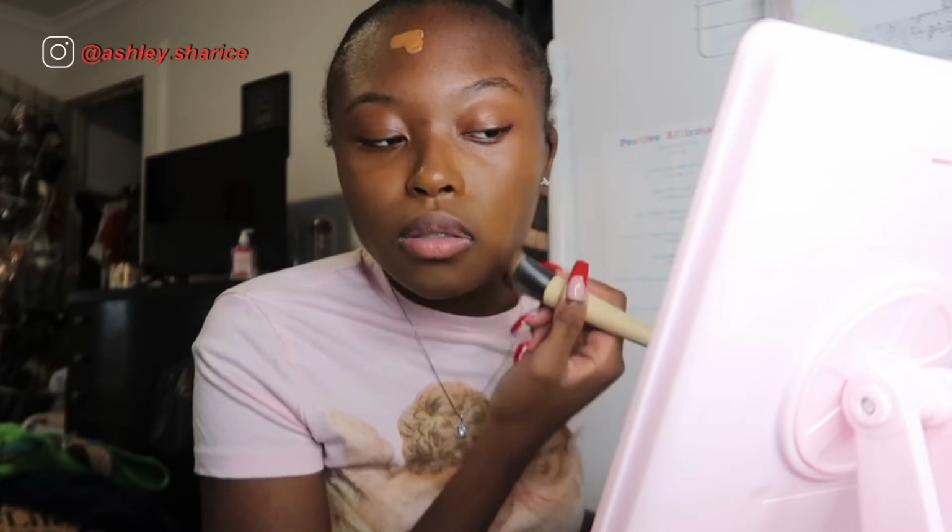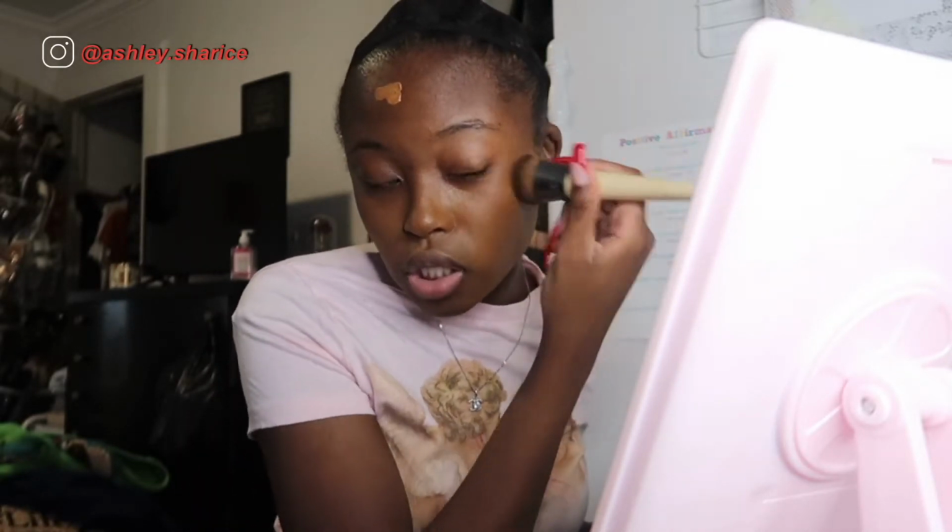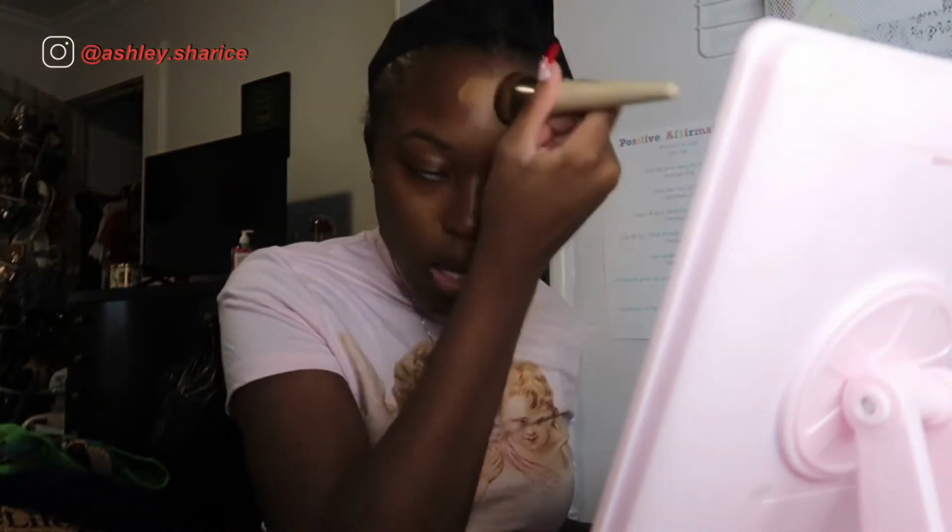Today, I'm just gonna do, as you can see, my foundation, and you literally won't even be able to see my forehead, but this is foundation, period. Let me get a little bit. I like to put a little foundation on my eyelids so they can be the same color as my face.